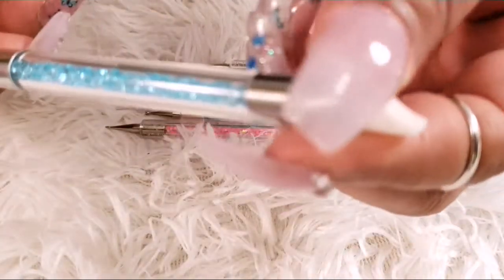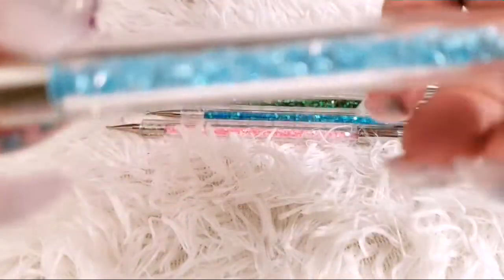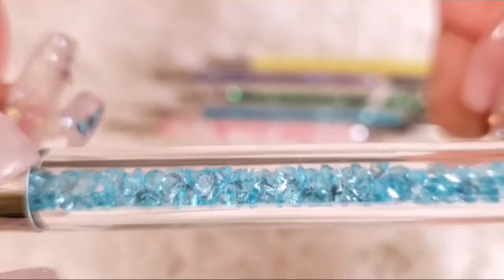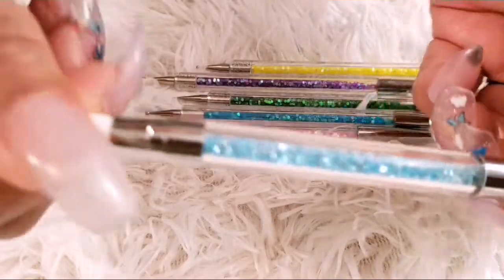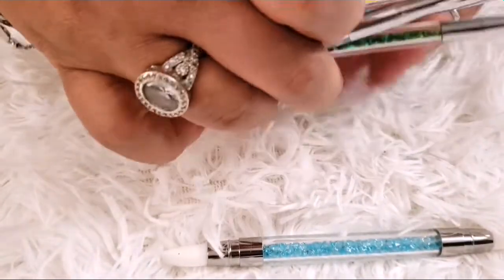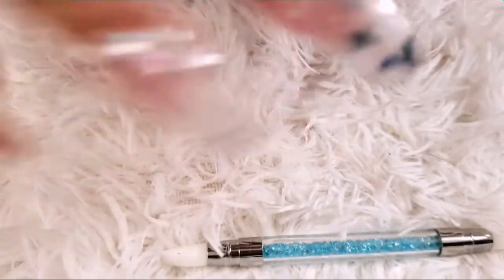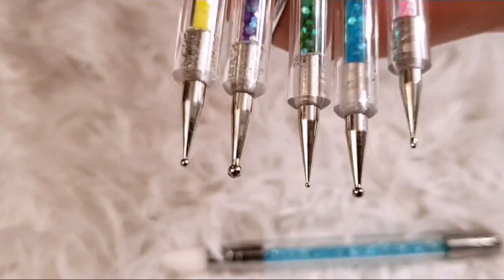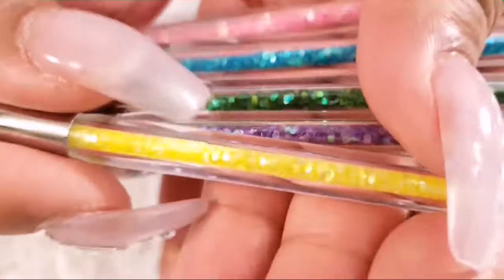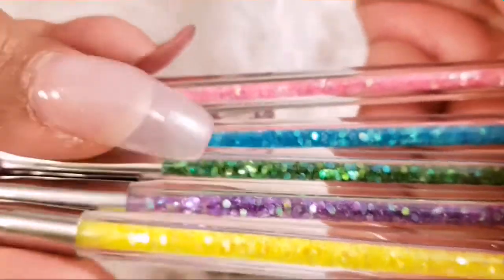Now, this is one of those little applicators for applying the chrome powders, and it has little diamonds in them. And I thought that was real pretty. So I got this dirt cheap. And then I also bought these brushes with brushes on one end, and the other end has the graduated sizes of the dotting tools. And they also have a little glitter on the inside. I just thought those were super pretty and something cute to have on my little nail desk.